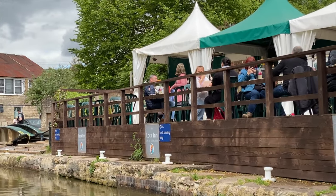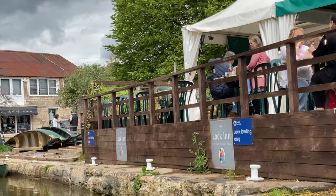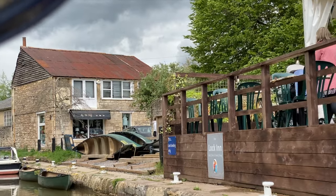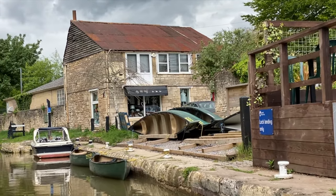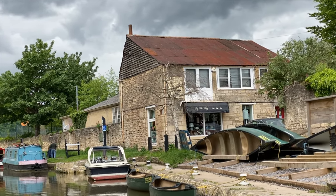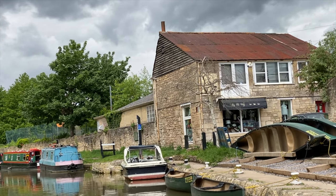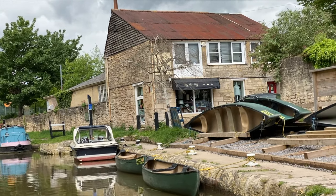You also get lots of nice ice cream as well. And for those ladies, there's a lovely little shop just ahead there, and it's called By the Way, and they have lots of really nice things like cards, gifts, lots of pretty scarves, which I have bought quite a few of in the past. Yeah, lots of really nice things in there, so it's called By the Way. Really nice little shop there.